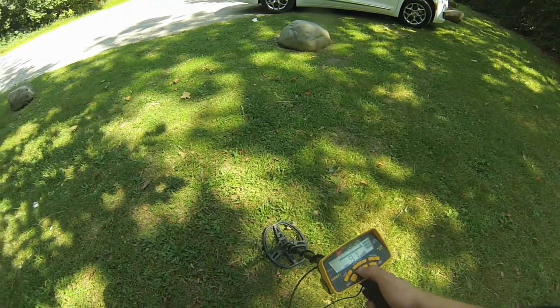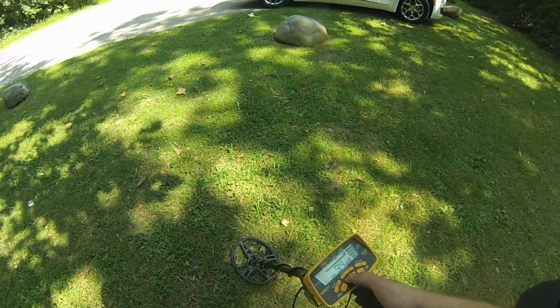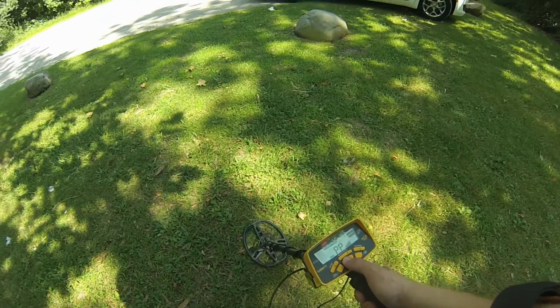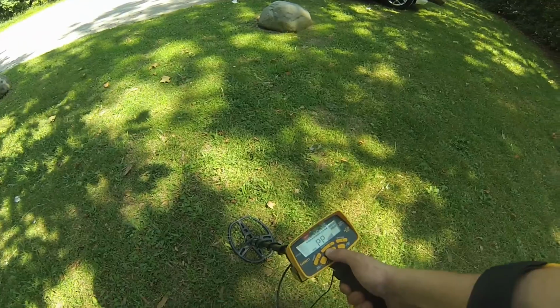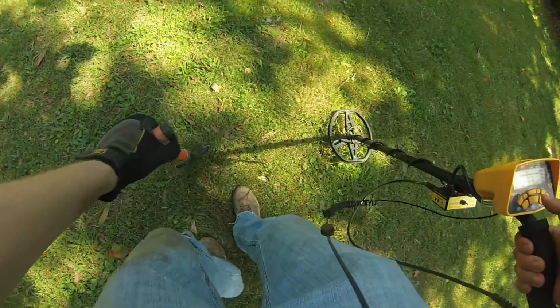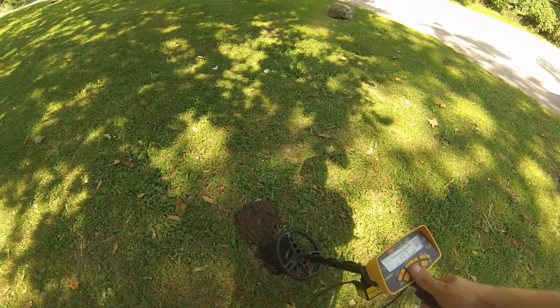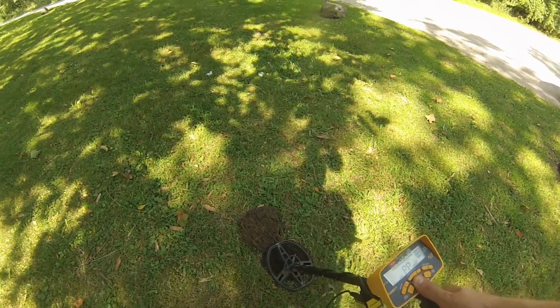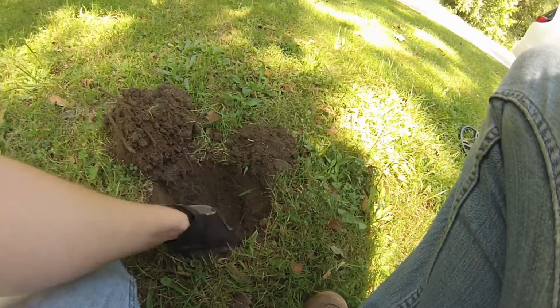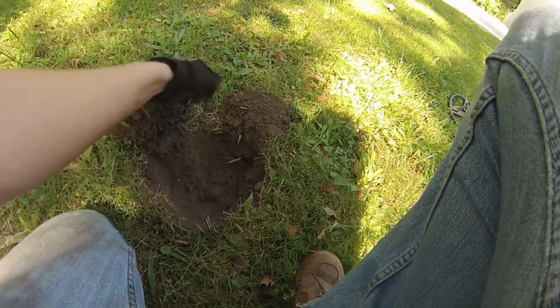All right, guys, not a bad signal here. It's in the upper 80s, lower 90s. Pretty tight. Now let's check this one out. Staying consistent, actually. That could be a very good thing. This one is fairly deep for sure. It's deeper than a lot of our last targets.